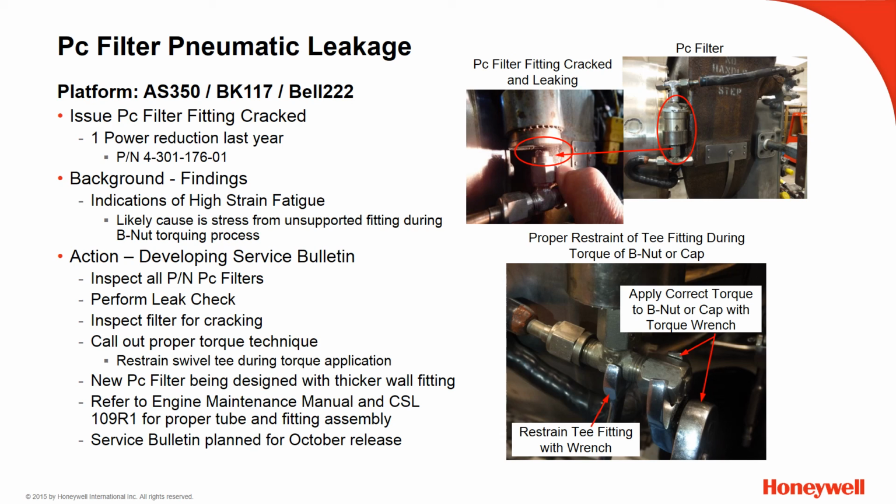As you can see on the bottom right photograph, you'll see the bottom T fitting, which is being restrained with a wrench on the left-hand side of the bottom photo. The right-hand side of the photo is showing the correct torque being applied to that B-nut, or cap, with a torque wrench.